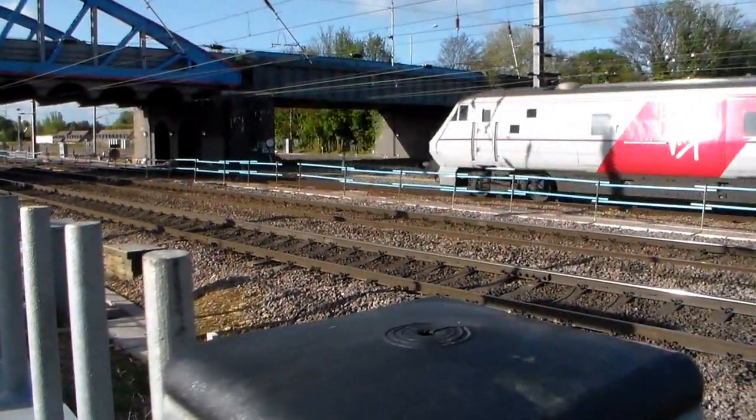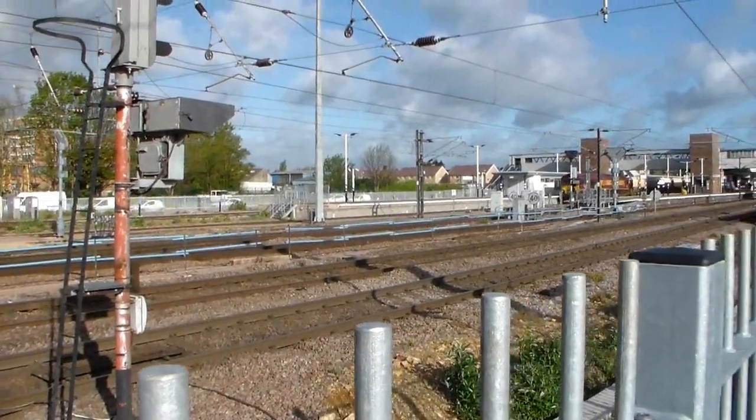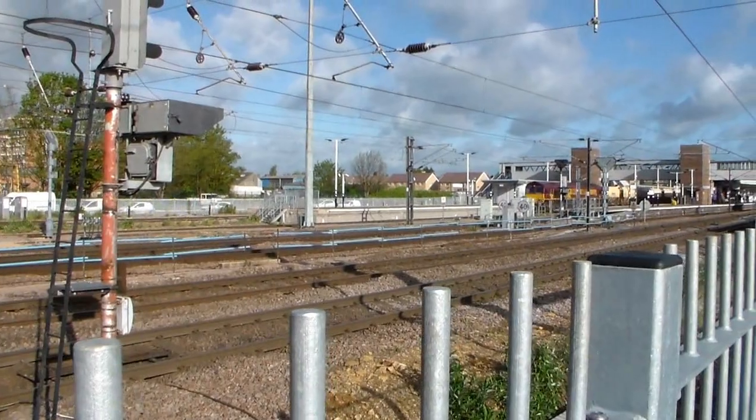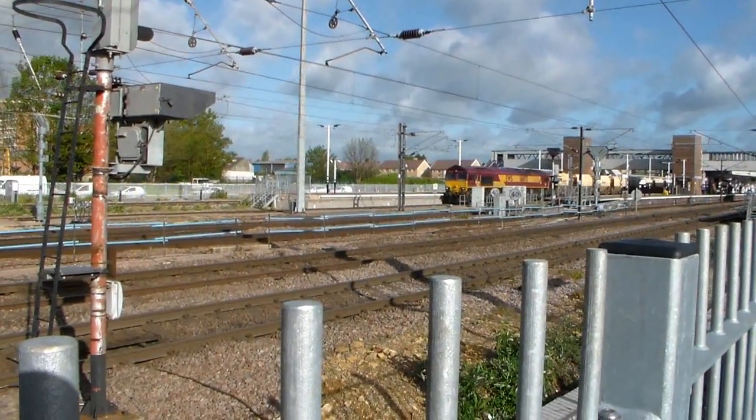91161, 12235, 12408, 12323, 11230, 11280, 11307, 11407, and 82204. This one over on the far side is just coming in from Mount Sorrel, going to Trowes Yard. 66075.